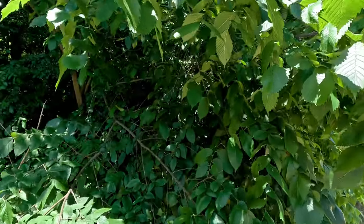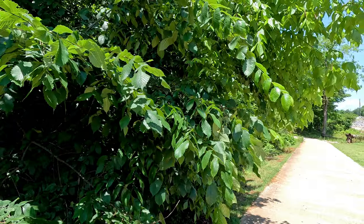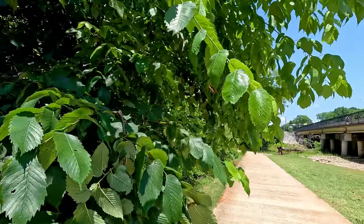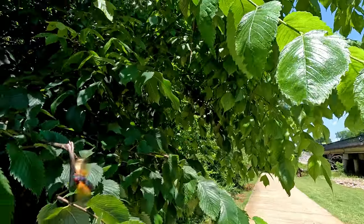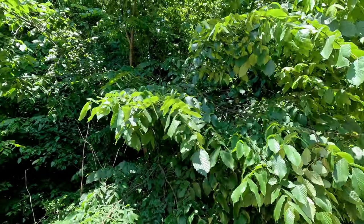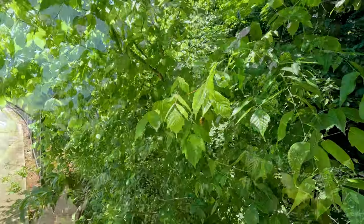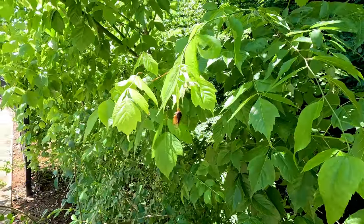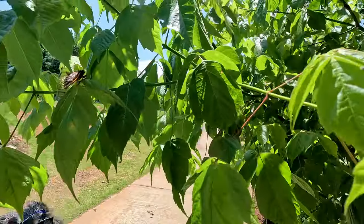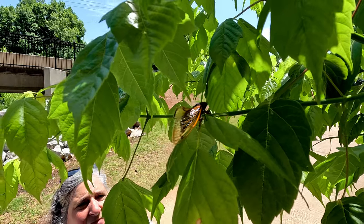They also make a chirping sound. A very loud chirping sound. So I don't know if this one up here is still letting its wings dry, but it's not all folded up like most of them are.